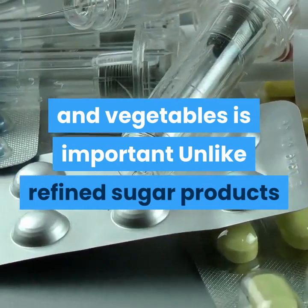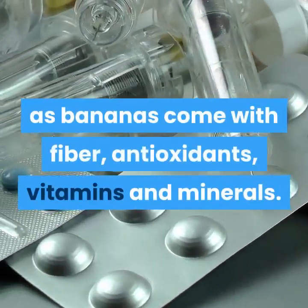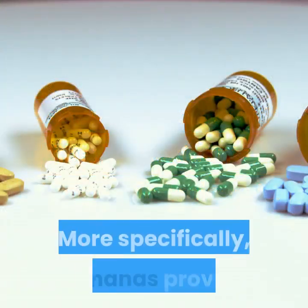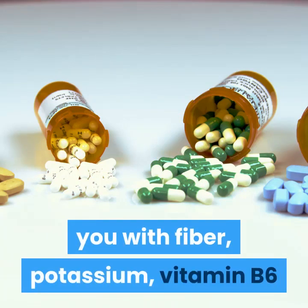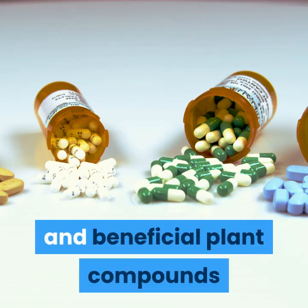Unlike refined sugar products like candies and cake, the carbs in fruit such as bananas come with fiber, antioxidants, vitamins and minerals. More specifically, bananas provide you with fiber, potassium, vitamin B6 and vitamin C. They also contain some antioxidants and beneficial plant compounds.